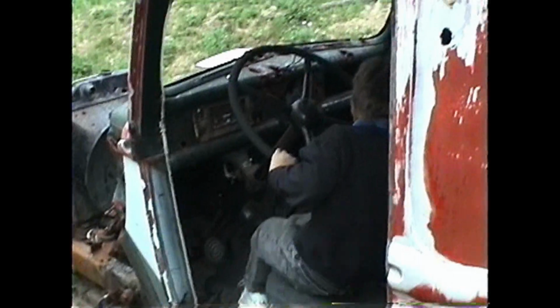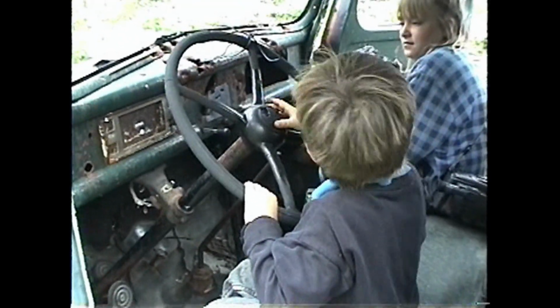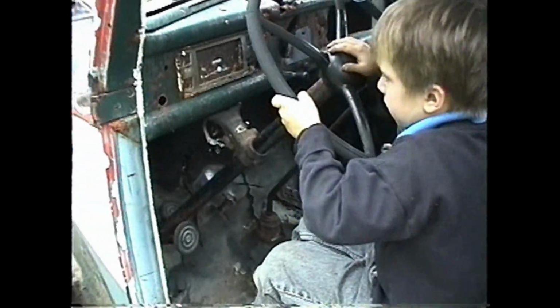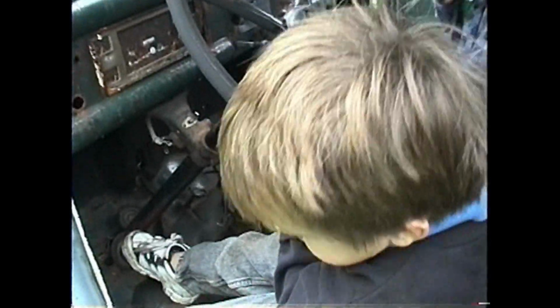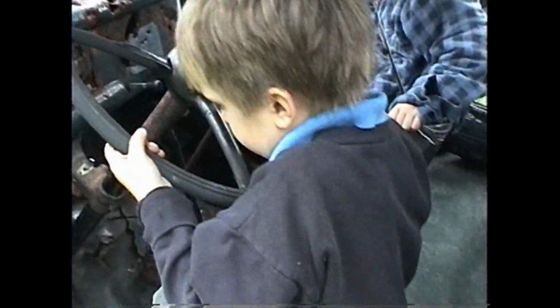Here, Dustin's in it. Okay, honk the horn. Okay, turn your little switch on there so you'll have lots of power. See the little switch down below? That's your lights, I guess. Yeah.